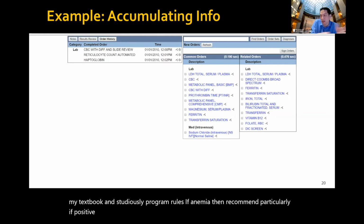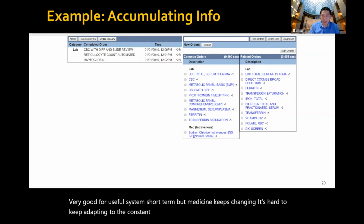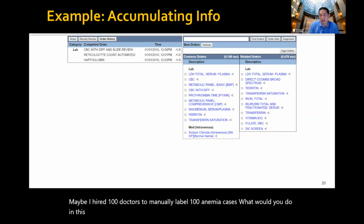No, that's the 1980s approach to AI systems, and actually very powerful, very good for a useful system short term. But medicine keeps changing. It's hard to keep adapting to the constant shifting demands. Maybe I hired 100 doctors to manually label 100 anemia cases. What would you do in this case? And then I learned from that. No, I also didn't do that because I can't afford that, right? It's very laborious to do this manual labeling of data.